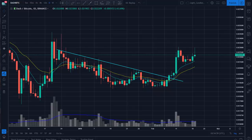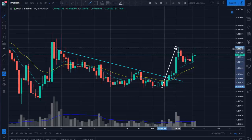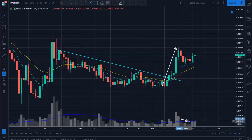One name I'm also watching here is Dash. Now Dash was a very strong move a few days back, had that big push up before pausing, very constructive consolidation. Look at this move down here for about 6 days. Volume was drying up on that move lower, hit that moving average, and then began pushing higher yesterday, but has pulled right back in right at that same level.